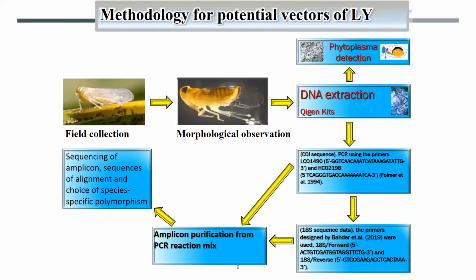This is the general methodology that we use when we collect insects: field collection, morphological observation, and then we do DNA extractions, and it goes both ways, to check for phytoplasma detection, and then to look at the cytochrome c oxidase subunit 1 to see what differences there are, or we use the 18S rRNA gene.